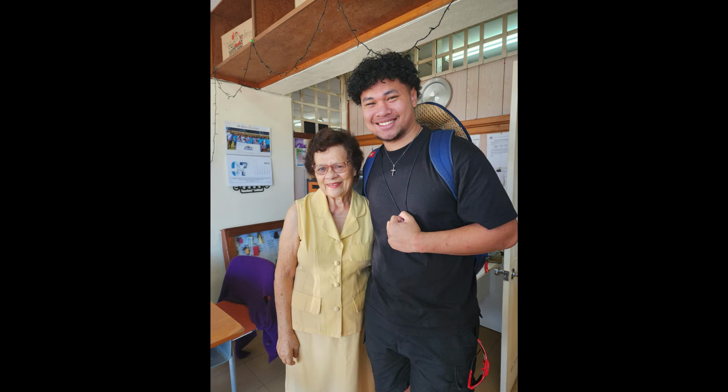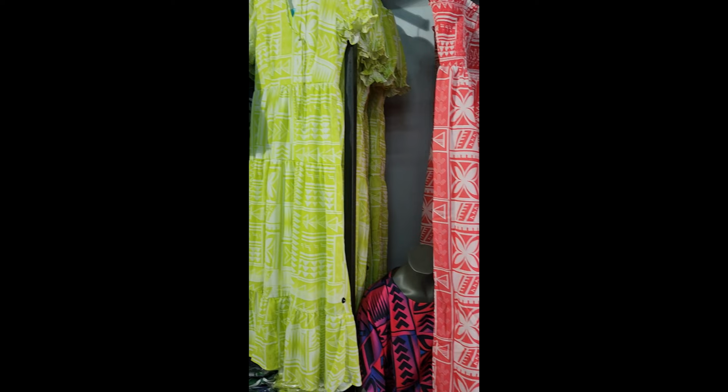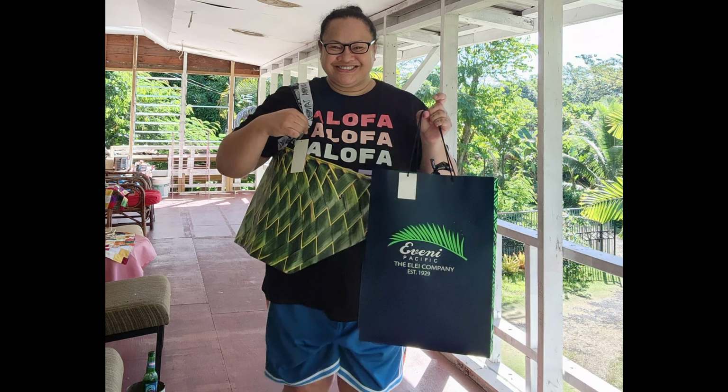Then we went to visit my auntie and we went shopping again. We went to Eveni and also to Tano. I love their things and I wish that they had them here in Australia. So yeah, this is my shopping haul from Tano and Eveni.